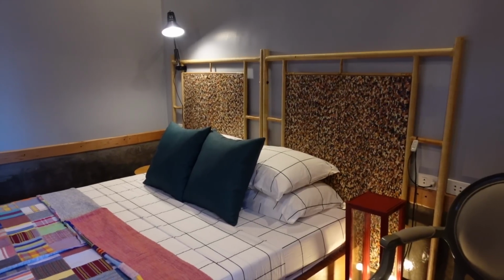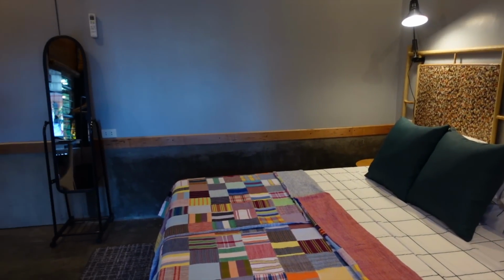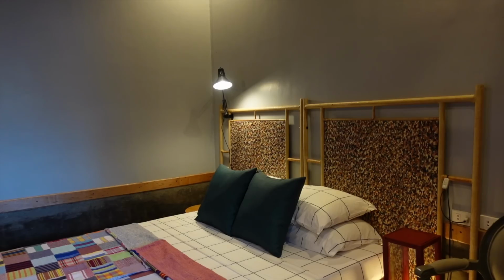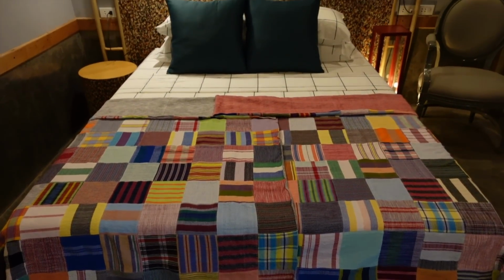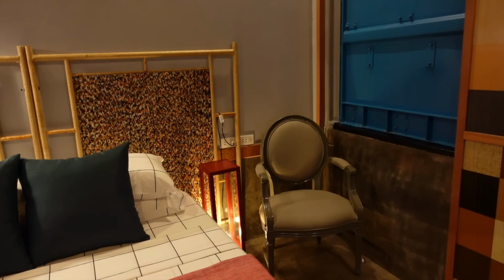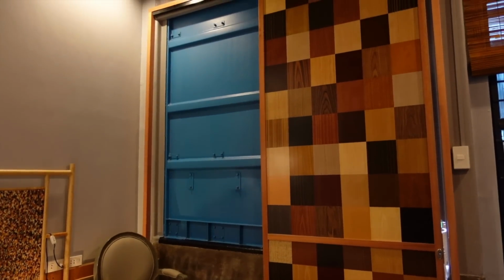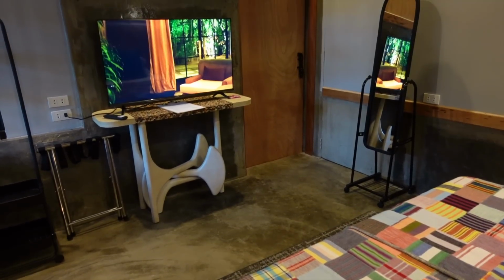We're now here inside the bedroom of the Container Bungalow. It's very nice. And the bedroom comes with a queen size bed. There's also a night lamp, and beside the bed, meron ding stylish chair. I really like the door here. This is made of assorted veneers. Very beautiful. And across the bed is a smart TV.